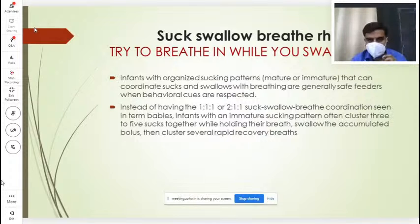So infants with an organized sucking pattern, who can coordinate easily between sucking, swallowing and breathing, are generally safe feeders. But most of the time, instead of having a 1:1:1, which means one suck, one swallow, and take a breath in between, or a 2:1:1 suck, swallow, breathe coordination, these babies have an immature sucking pattern. So what will they do? They will cluster 3, 4, 5 sucks together, and in the meanwhile, they are holding their breath.